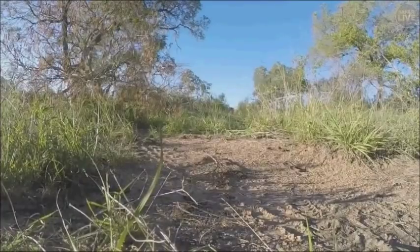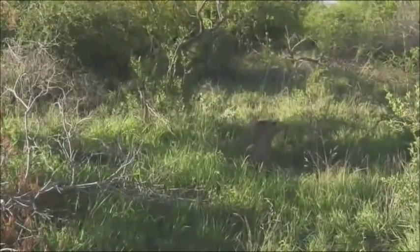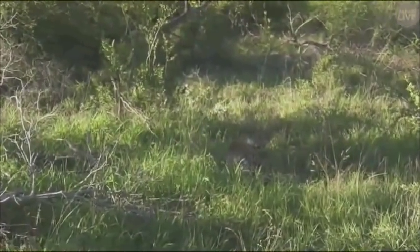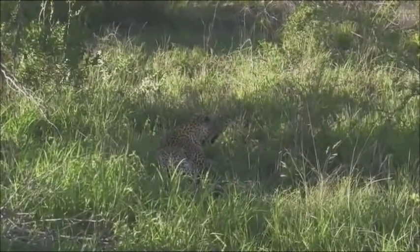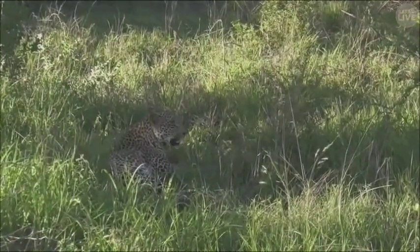If he stands up, it's going to be so cool. He's busy yawning. If we go to the Rover, if he stands up, there's a big yawn. How epic is this? This is so cool. Hosana, you are a legend.